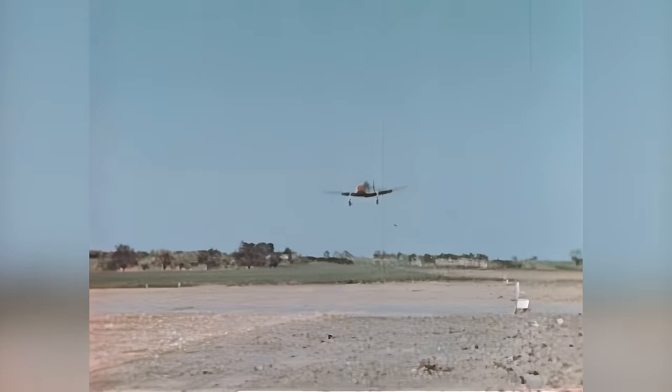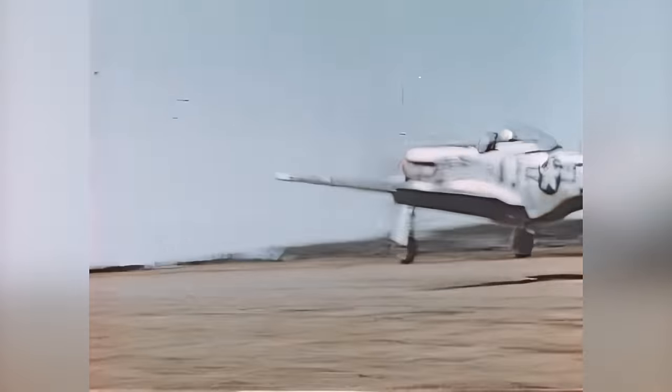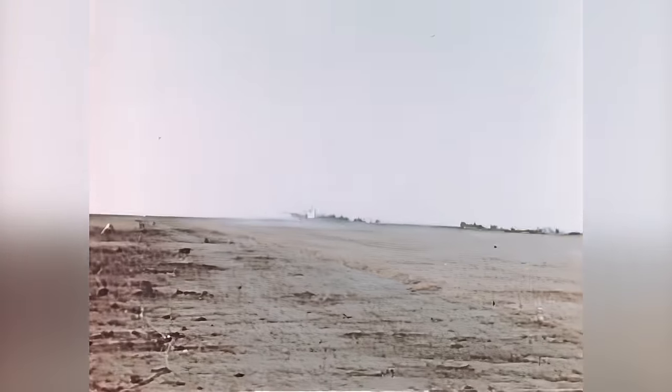I didn't know how badly my plane had been hit. The radio worked, the controls worked. I came back, and the plane had almost 100 holes in it. Some entry, some leaving, but it was like a sieve.